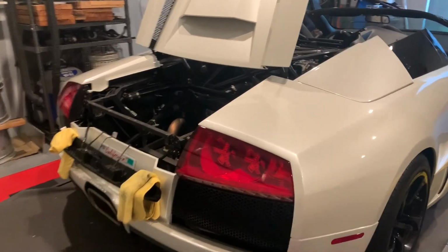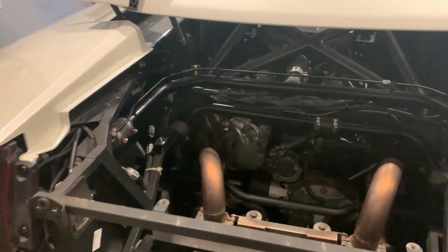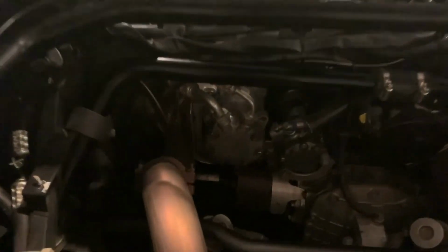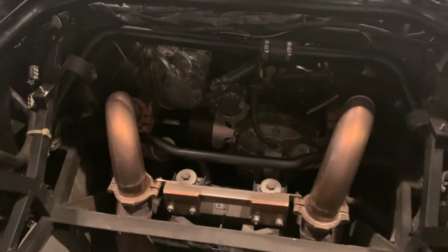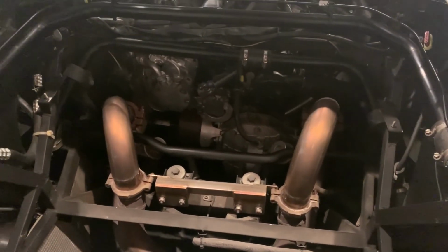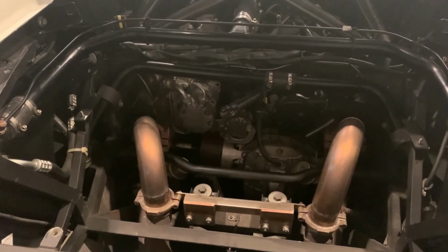I was able to buy a compressor online, I think from a company in France. It came in about 1 week, and this is the compressor right down here that we're getting at. We have to remove it. This system is already straight piped. All of the exhaust is gone out of this Murci. I did that the minute I bought it. It still passes smog fine because it's after the catalytic converters.